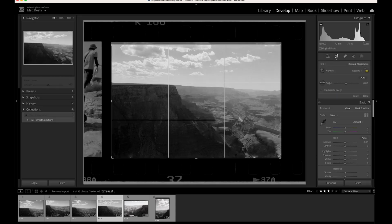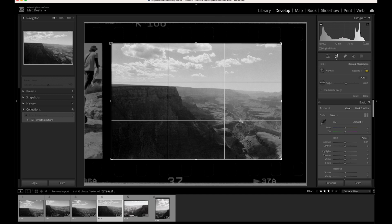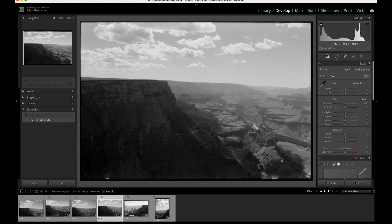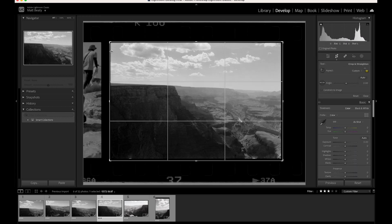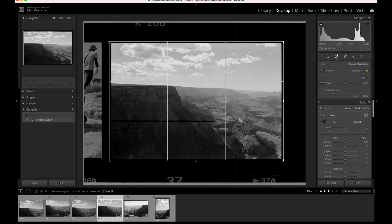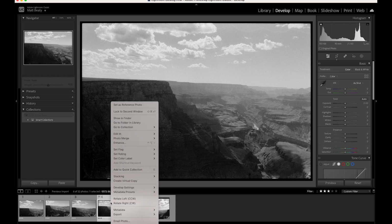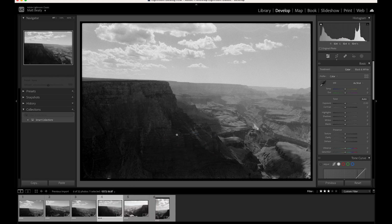R for crop. All right, let's see what we see. A little bit more cloud here. I'm going to give myself a black border to work with just to see where the edge of the file really is. Maybe make it a little more useful. I think this one probably has some of the most potential. So at that point, you pull it into Photoshop and really see what's up.